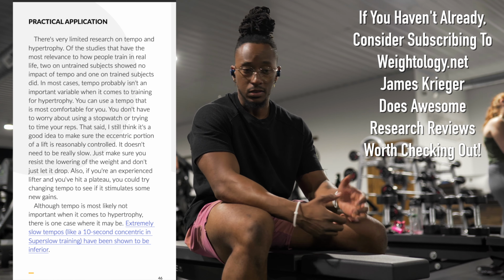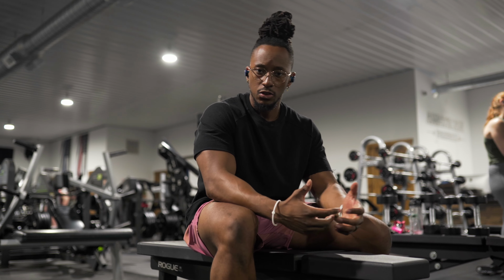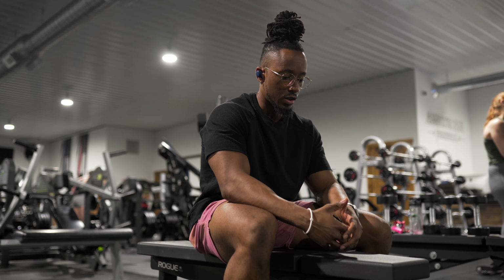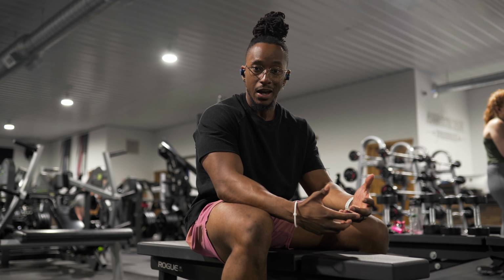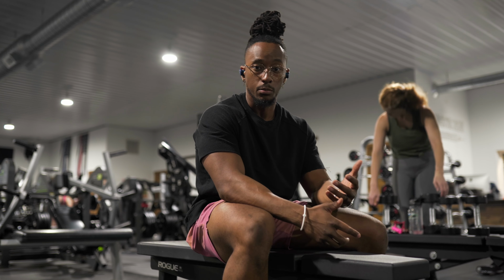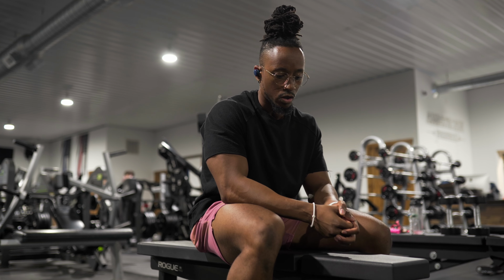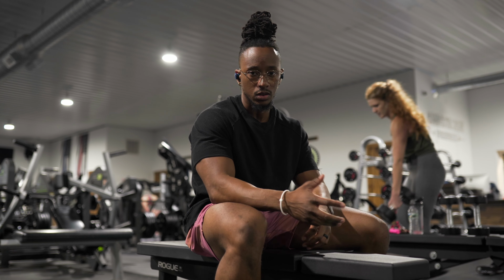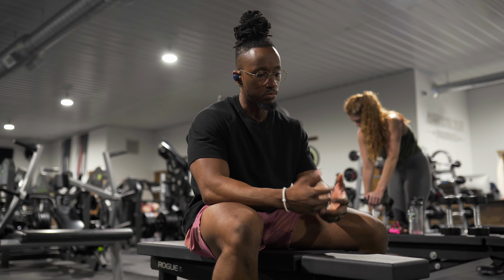So the tempo of your lifts should be pretty smooth, pretty even, but you don't have to be so focused on it. The reason I'm focused on the tempo that I'm doing is because previously I had a pretty poor tempo that probably wasn't conducive for growing more muscle. The first tip would be to make sure that you have a controlled tempo, not necessarily one that is specifically slow, specifically fast, but pretty controlled all throughout.